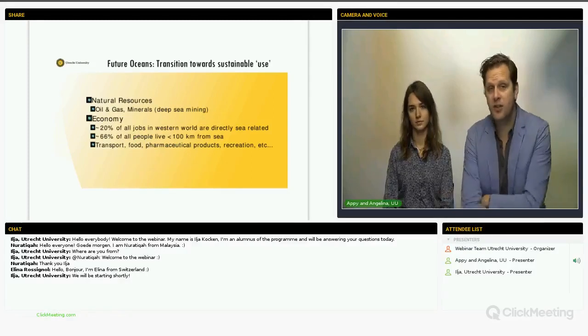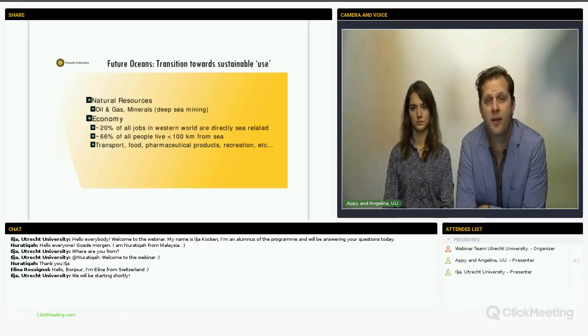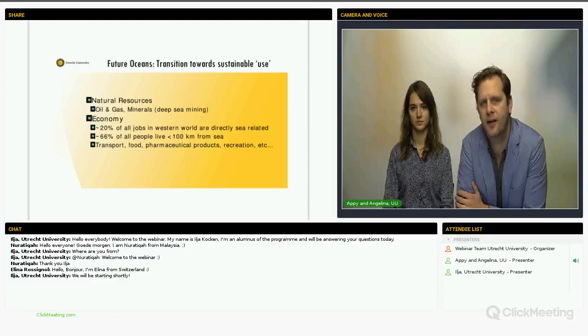Now, we're dependent on the ocean as humans. We're gaining lots of natural resources from the oceans, oil and gas obviously, but also minerals. Some of the newest developments are that the deep sea is going to be mined by companies, particularly for rare earth elements, to have your phones function, for example. Also, the economy directly depends on the ocean. 20% of all jobs in the Western world are directly related to the seas and oceans. And 66% of the people actually live within 100 kilometers of seas and oceans.